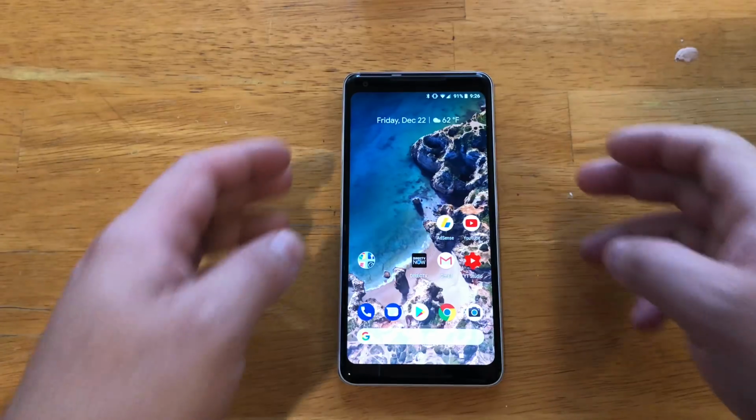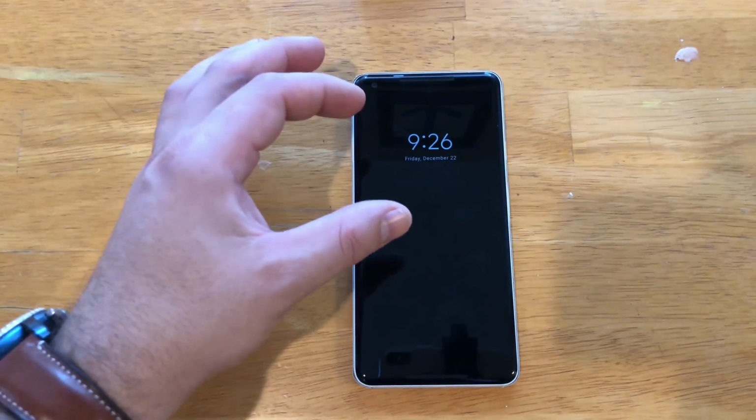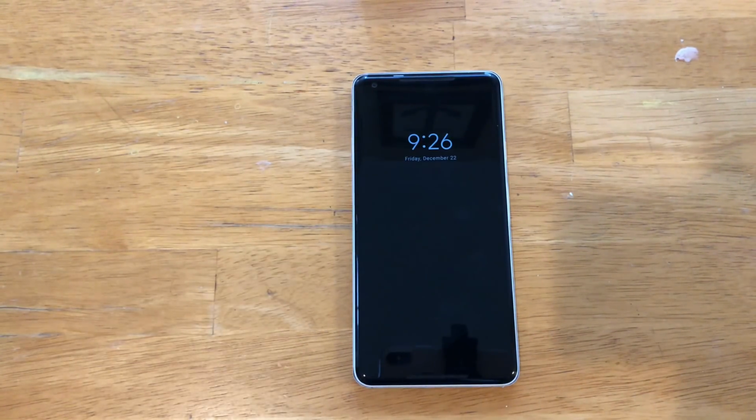That's our number one. Number two is the always-on display. It is very comparable to what Samsung uses. It doesn't give you every bit of information. It'll show you your icons when you do have notifications, letting you know you do have something.